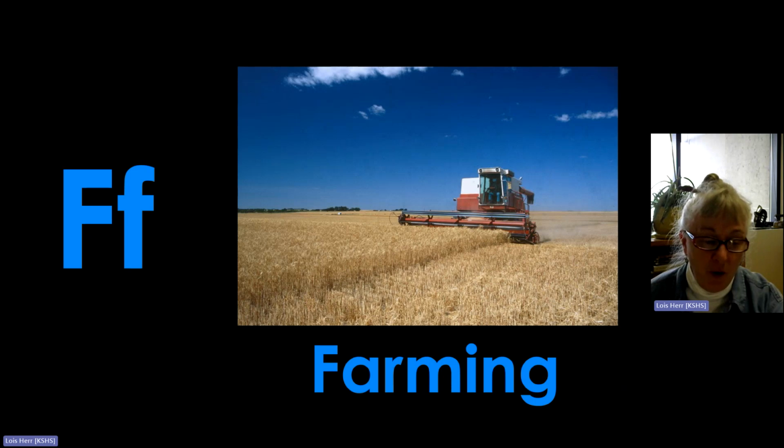So F is for farming. Farming is very important in Kansas. Farmers grow wheat, corn, soybeans, cotton, milo, and many, many other crops. This photo shows a farmer harvesting a field of wheat. And growing wheat in Kansas farms is so important that Kansas is known as the breadbasket of the world. And why breadbasket, you might ask? Because most bread is made from wheat.